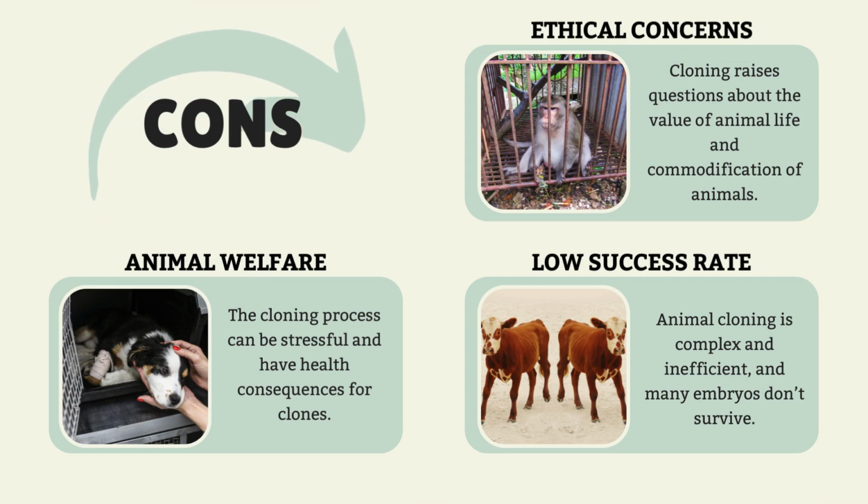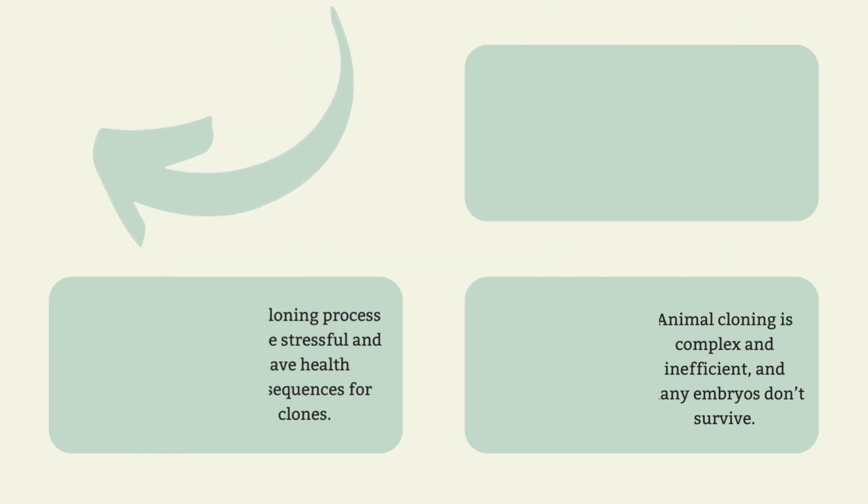Low success rate. Animal cloning is a complex and inefficient process with a high chance of failure at each stage. Many cloned embryos don't survive to birth, and those that do may have health problems.